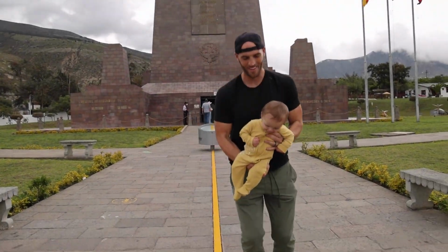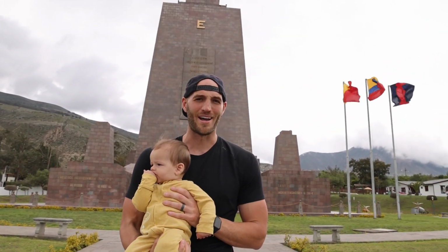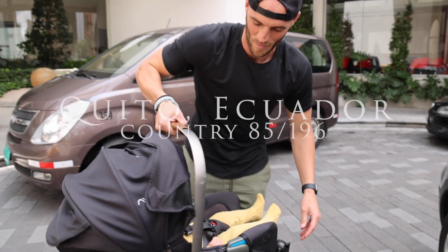South, north. The actual equator line is about 5 kilometers wide. A lot bigger than this, but it's fun to pretend. Today we are going to the middle of the world, or the geographical equator line here in Quito.